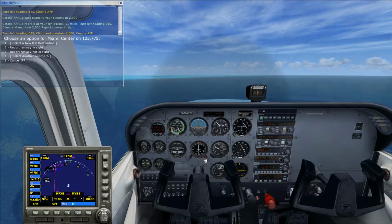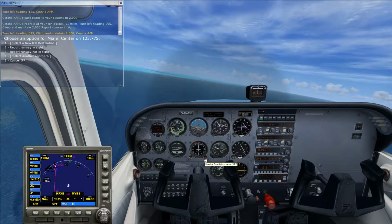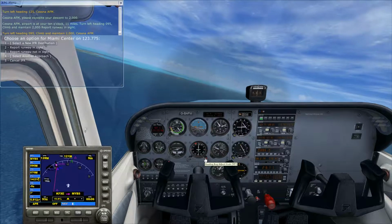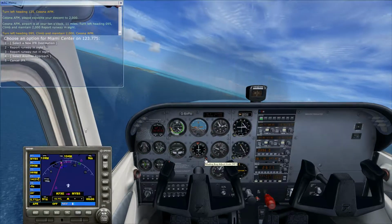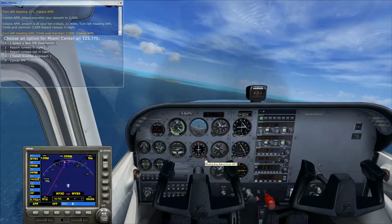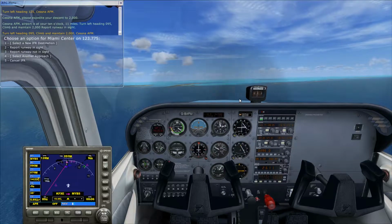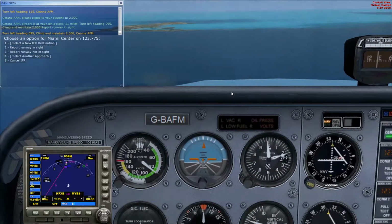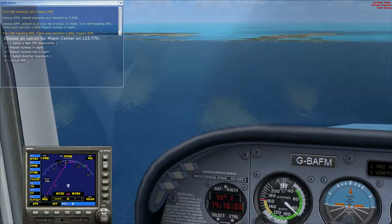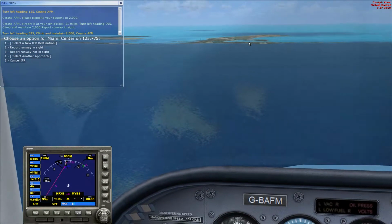We got to change the bearing again to 95 degrees. And they still want us to stay at 2000. And we got to let them know when we see that runway. Yep, I see it right there.